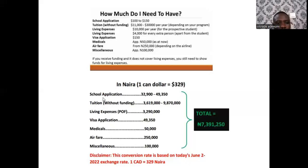So now, the school application that I said will cost you $100 to $150 Canadian dollars, when I converted it to naira, it is 32,000 to 49,000. That's the range. When I convert the tuition fee, which used to be 11,000 Canadian dollars to 30,000 Canadian dollars, it gives me 3.6 million to 9.8 million. So you can pause the video and also do your own calculation. Don't let me take your time and be breaking this down again.